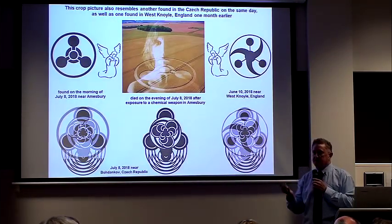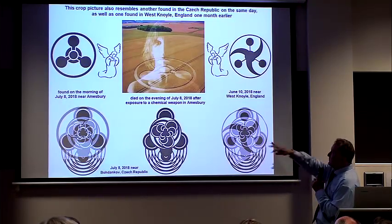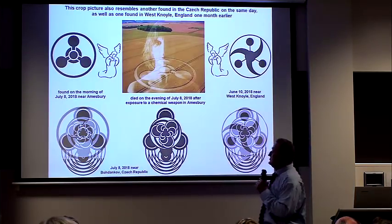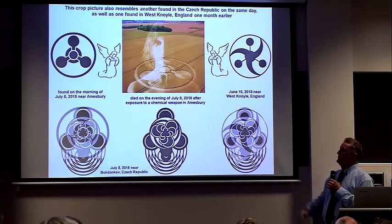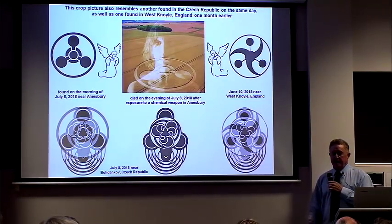Now, what's the chance hoaxers did this? It's just negligible. They look exactly the same, three-pronged things. I've superimposed them over here, so it's very clear that this wasn't made by hoaxers. They knew what was going to happen before, and they made it. And it was in two different countries on the same day. So if you have doubts, this is how they, sort of like magic, isn't it?